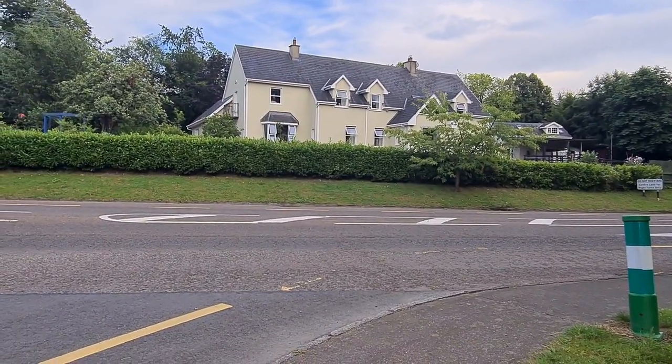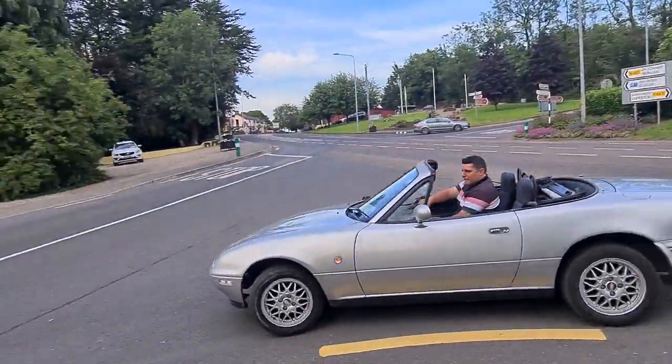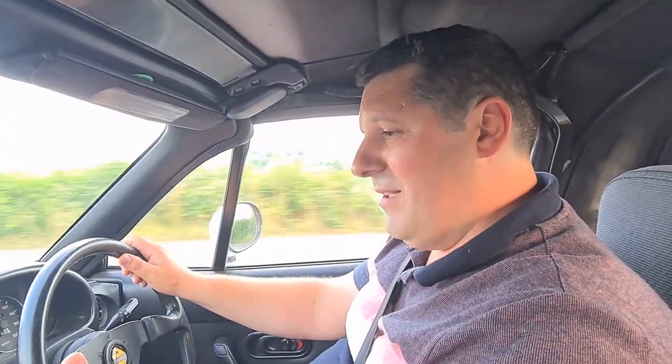But of course that isn't actually quite true. The engine is up front. The engine and the weight distribution actually mean this car is mid-engined. So the handling here is very sharp, glued to the road. And even with this 1.6 litre model, it feels great, it feels alive. It's greater than the sum of its parts, if that makes sense.